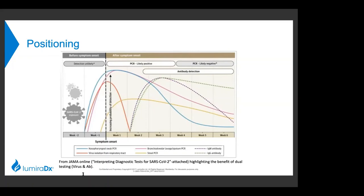You'll also see that the antibodies, which are shown in the middle here with the two dotted lines for IgM and IgG, also start to appear just after a week after infection. Obviously, this is variable and depends upon the individual subject, but that's typically what is being reported in the literature. So we see a period where we can detect the antigen, which is the red line, and then the period where the antibody becomes detectable.